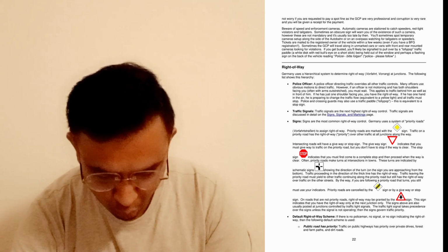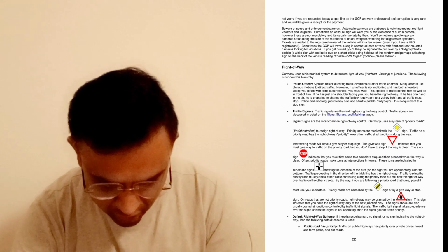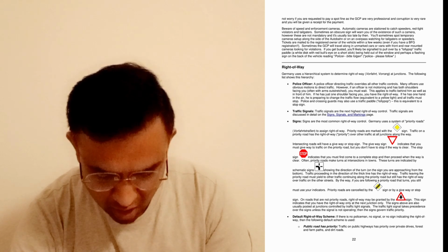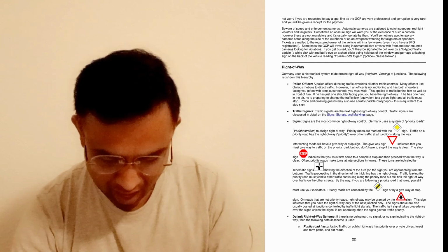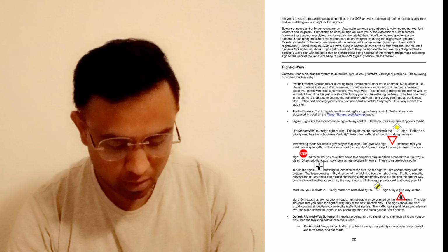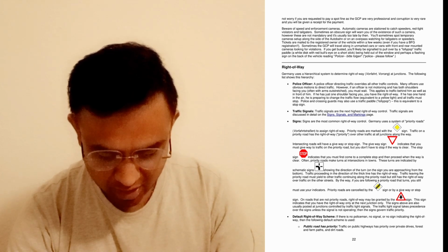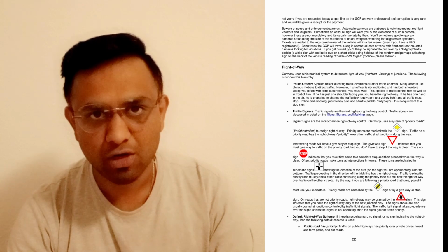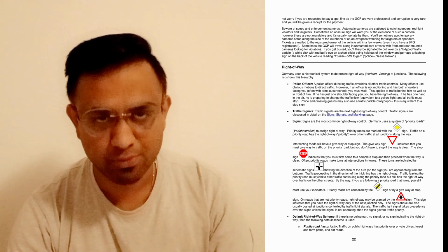If he has one hand in the air, he is preparing to change the traffic flow, equivalent to a yellow light, and all traffic must stop. Police and crossing guards may also use a traffic paddle, a lollipop. This is equivalent to a stop sign.